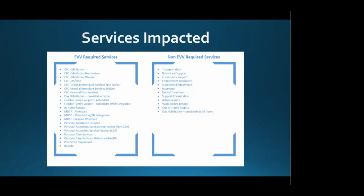Community support, employment assistance, supported employment, intervener, dental treatments, support consultation, adaptive aids, value-added respite is not going to be EVV, and out-of-home respite and day habilitation that's provided out of the home. Those are a list of the ones that are not going to be required to use EVV.